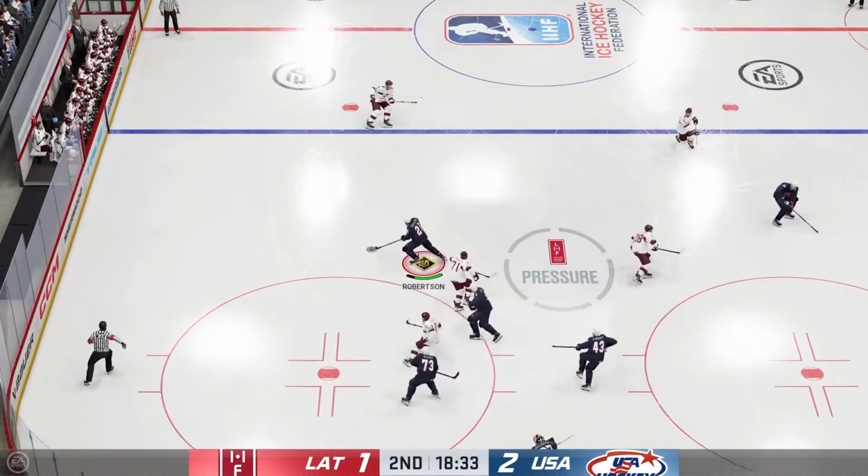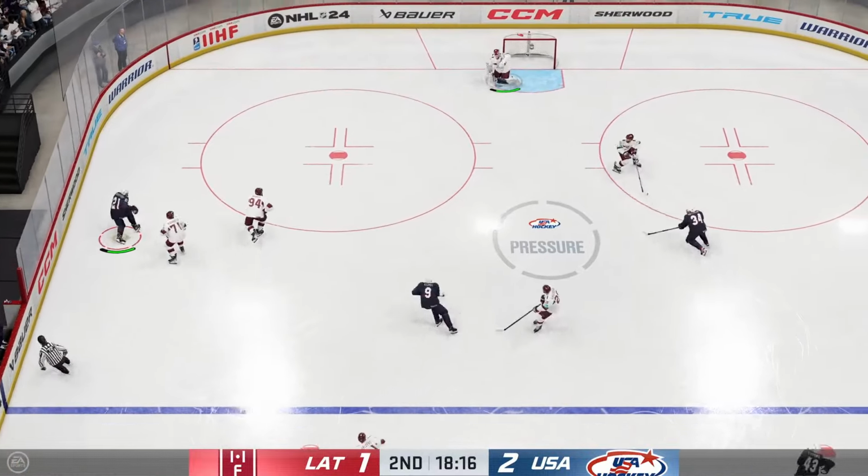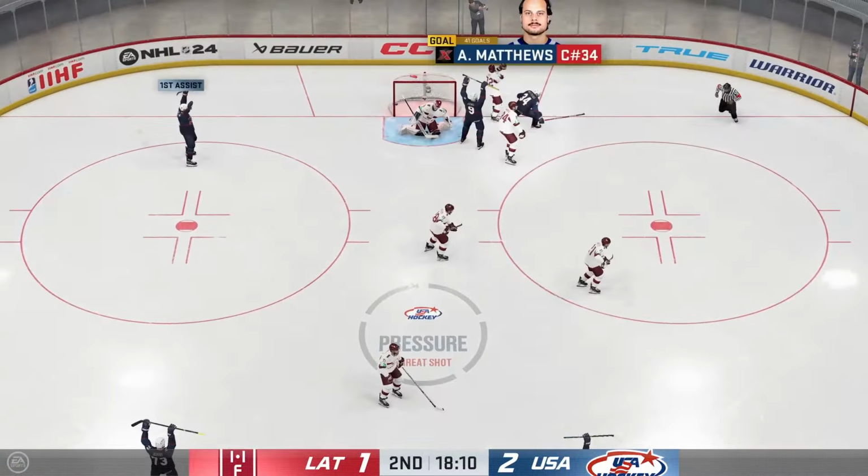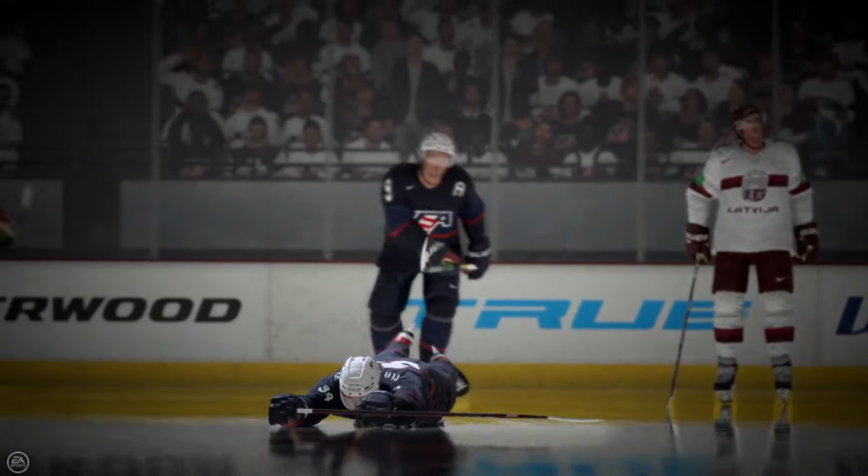Oh, love the defensive stick work there to poke that one away. Here's a shot from the boards. Scores! I think that went off the defender.